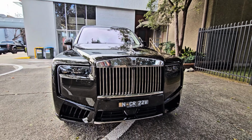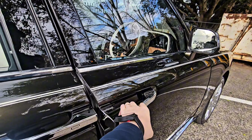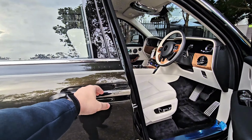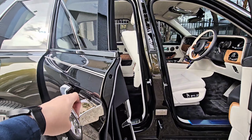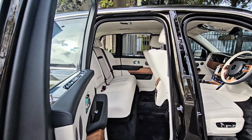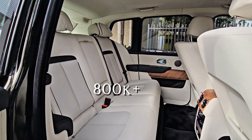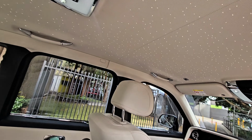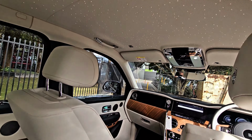The inside of this car makes most hotel suites look like student housing. We've got white leather everywhere and wood accents. Feels like sitting inside of a cloud, but one that cost more than $800,000. Every single spec is done perfectly. Everything is just done elegant and with the best design ever.